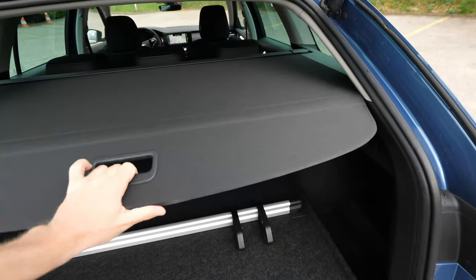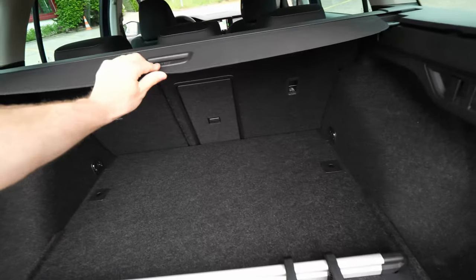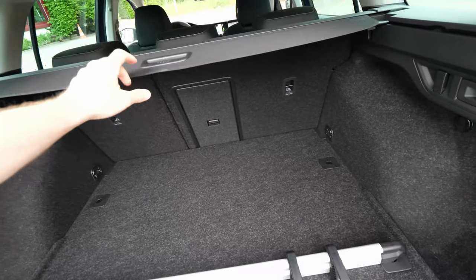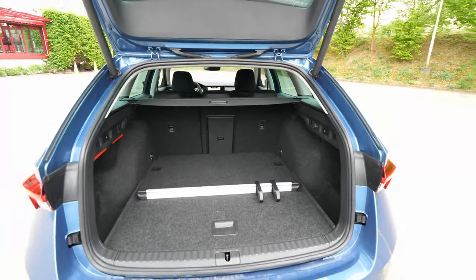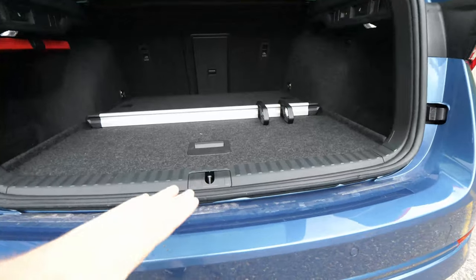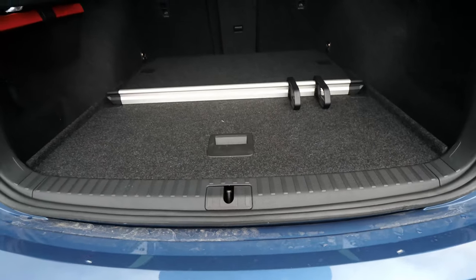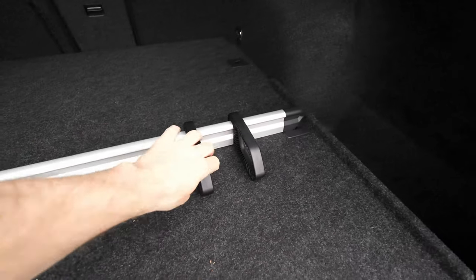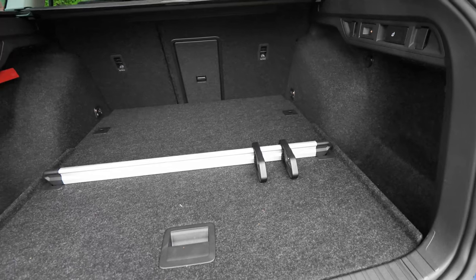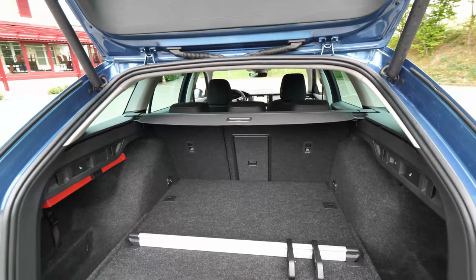And you can take this also out just like that. One more time, and then you can take it out without any problem from there. If you want to carry big items, take it out. And then look at this, we have a flat floor. I love that. Really flat, a little bit of plastic here, but a flat floor. You have all those things here that help you out if you want to carry different stuff. And it's such a big trunk.